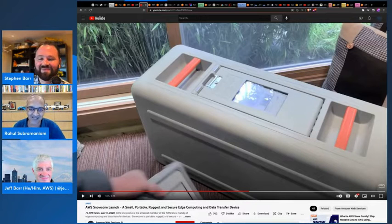When you have data centers that have tons of workloads running over there, to be able to just suck it all up, put it onto this Snowball machine, and have it show up in your AWS account, that is absolutely remarkable. It's worked out really well.